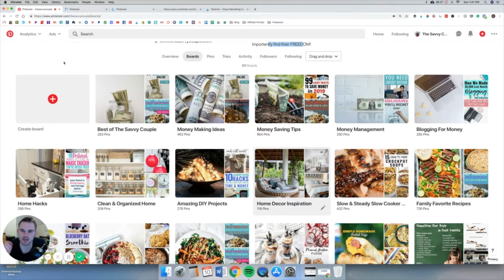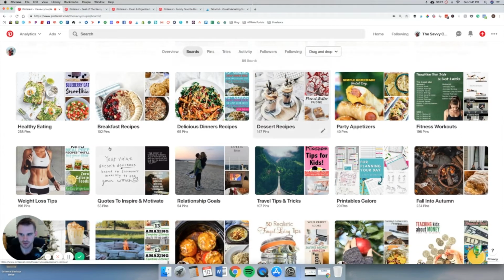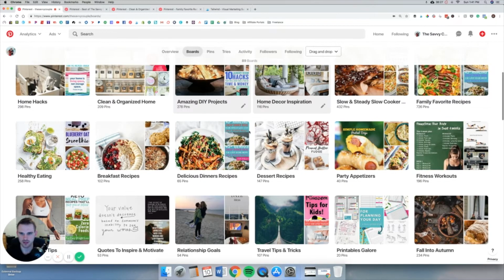So we take our boards basically straight from our blog. They're categories. So we have our best of board. Everyone should have that. That should be your number one in the top left here so that people can go and see your best of content. And then we have making money ideas, money saving tips, money management, blogging for money. So these are 4 categories that we hit heavily on our blog. And then the rest is kind of our lifestyle stuff, home hacks, cleaning and organizing, lots of recipes, relationship stuff, weight loss tips, all that lifestyle stuff.